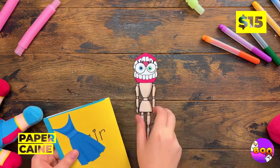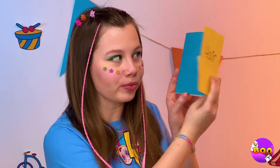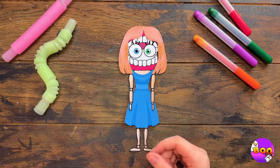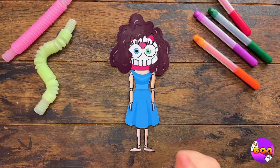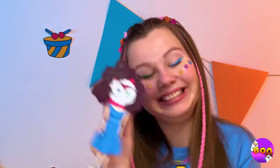It's a paper doll, complete with a new outfit. And look at this selection of hair. Let's try them all. Ooh, the perm look it is. Here, Pomni.